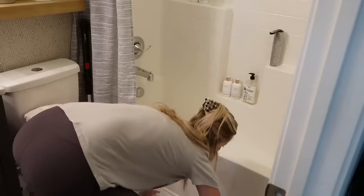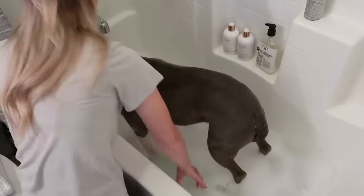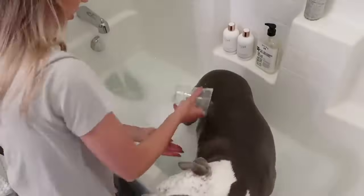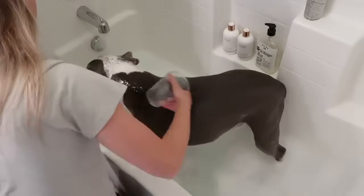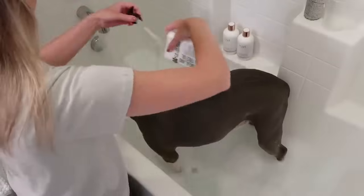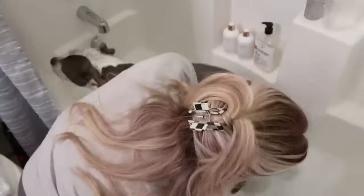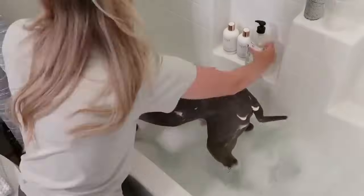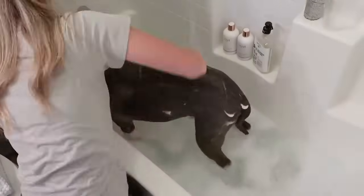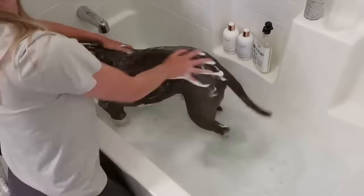The other thing on my to-do list that I wanted to get done this day was to give Ruger a bath. He was overdue for his bath, and I figured this was just the perfect opportunity to get it done. So this is our downstairs bathroom. We do not use this tub and shower, and so it's pretty much Ruger's dedicated bathing area. So I threw him in a nice warm tub and I'm gonna give him a nice little spa treatment and scrub him down and give him lots of love.